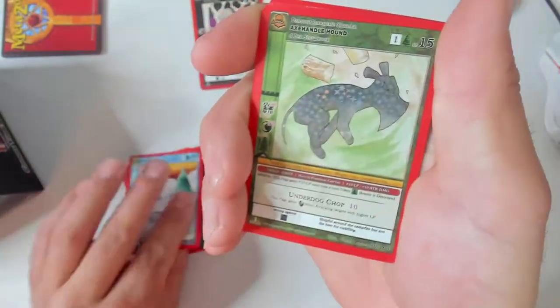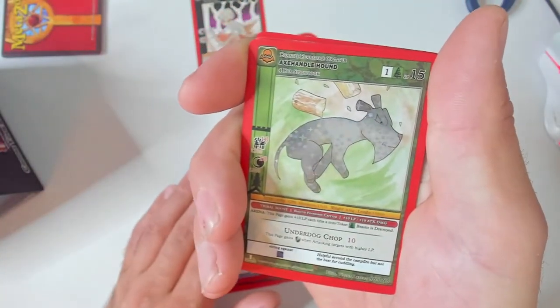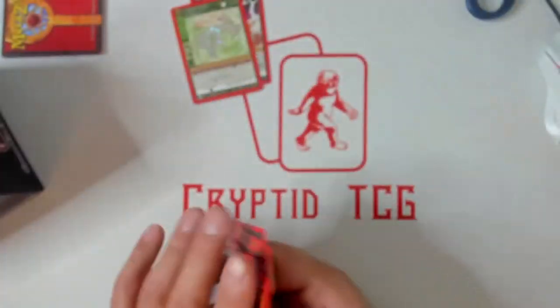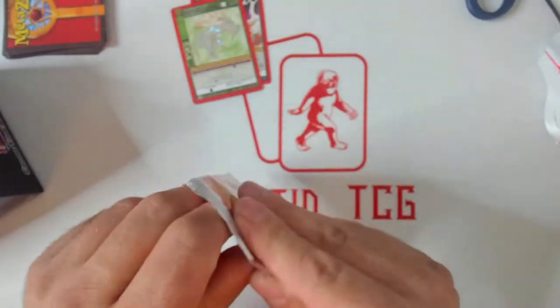Permafrost is a rare, and the Axe Handle Hound. Whew, that's two reverse holos in a row. Hopefully this box comes back. Not looking good.